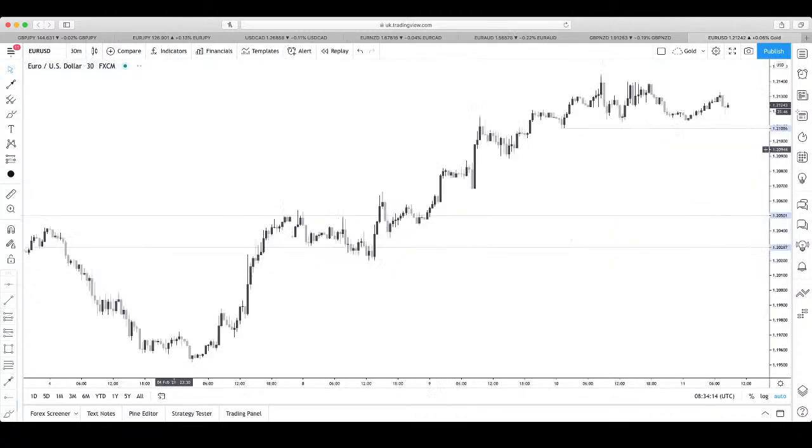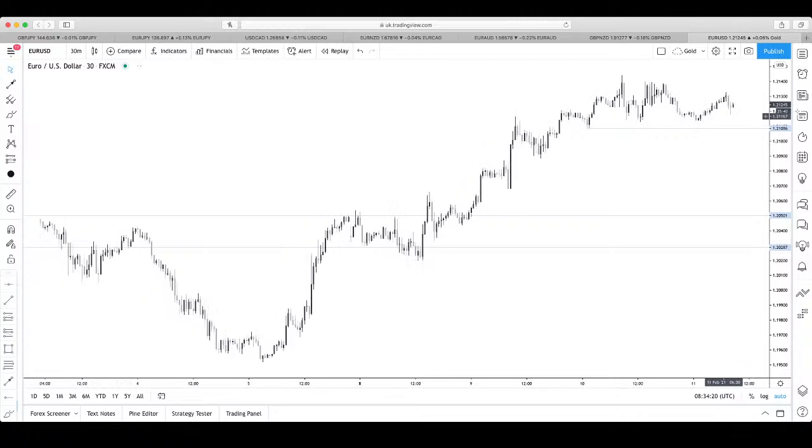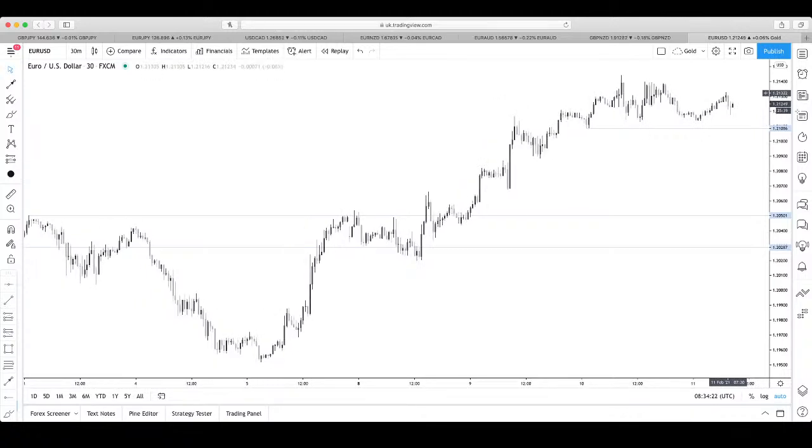I have just taken a short position just because it meets my criteria. If we break back above 35, then I'll probably close that, take the couple of pips loss and wait for 1.2110 to go. However, for me at the moment, the patterns that I trade, the criteria that I personally trade, have been met, and therefore I am content with the position.